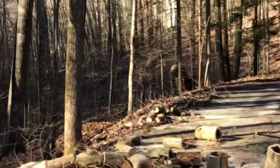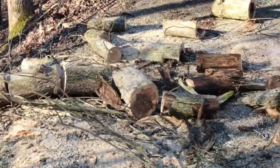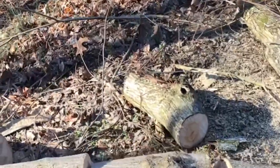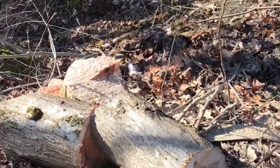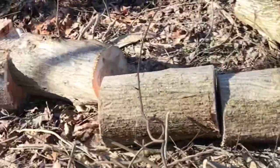Well, it's down. Was not too bad. My surprise is when it hit the ground and it jumped up there. Definitely startled me a little bit, but it didn't come any closer than it did. Even though it was an old dead tree, the bottom was still pretty solid.